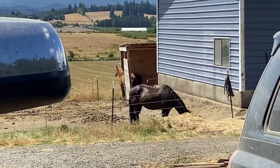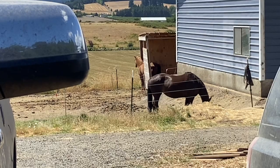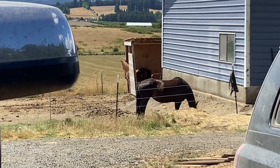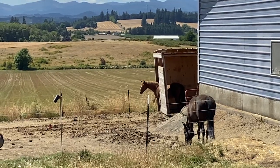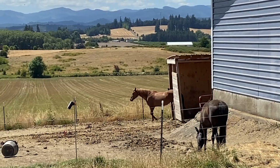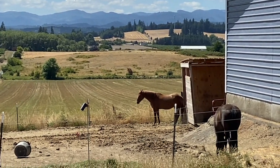Ruby is inspecting it here and kind of rubbing it on her neck, but what is so funny is I really expected them to use this more for the sides of their bodies and their heads, and they always love being scratched under their chins, but they both just really like using it to scratch their butts, and it's pretty funny. I mean, it's pretty comical, you can't get around this.